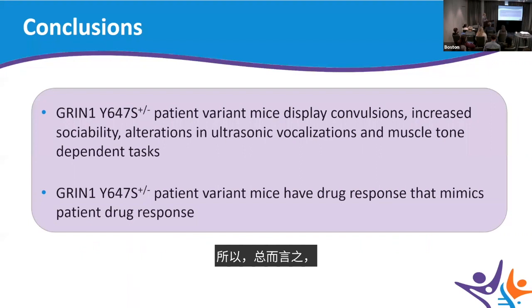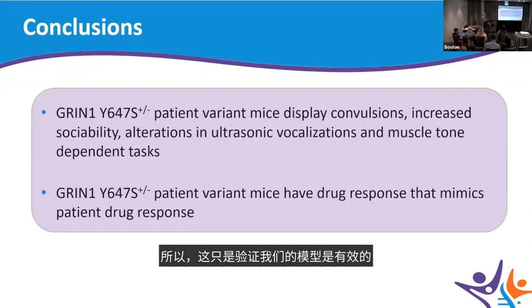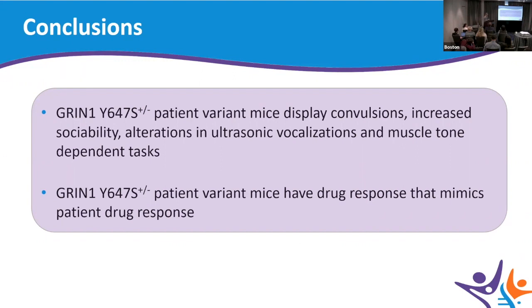So just in conclusion, our mouse is displaying behaviors that are similar to the patient's symptomology, as well as potentially presenting a drug response that mimics the patient. This validates our model and gives us the opportunity to dive further into the pathological mechanisms that may be underlying these differences, as well as give us confidence that when we find a medication that works in the mouse, it may work for the patient as well. Thank you so much.